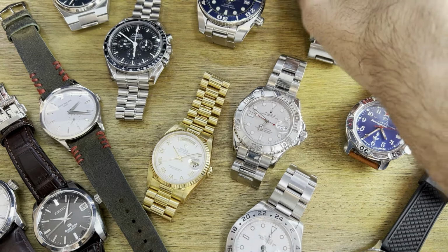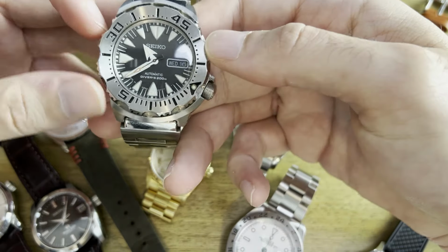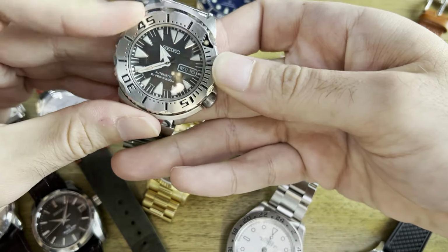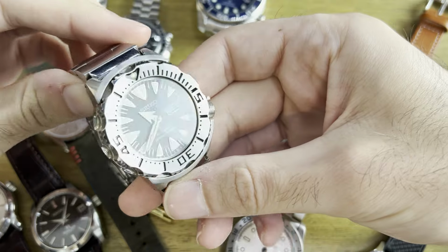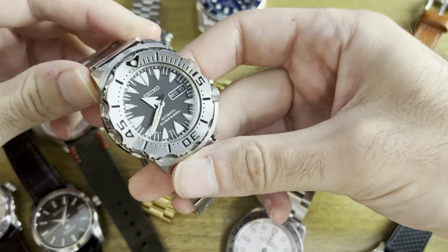Some other classics of the channel. I know a lot of you that originally found me years ago and stuck with me came in through this watch. This is my SRP 307 J1 Seiko Monster. This is one of my favorite watches of all time. I tend to think of it as a brutalist style watch. This is one of those things that you love it or you hate it. I've done more than one review.